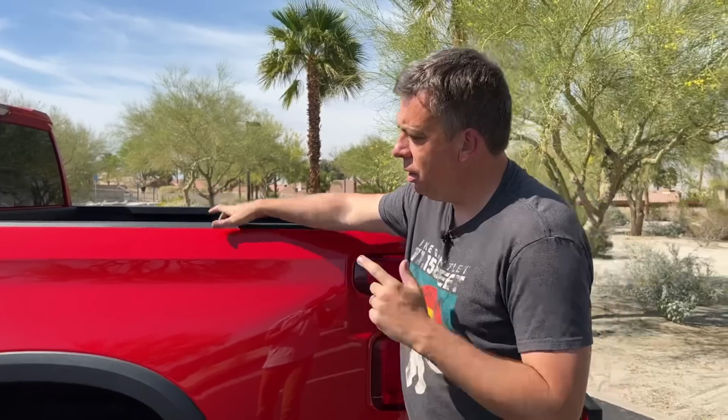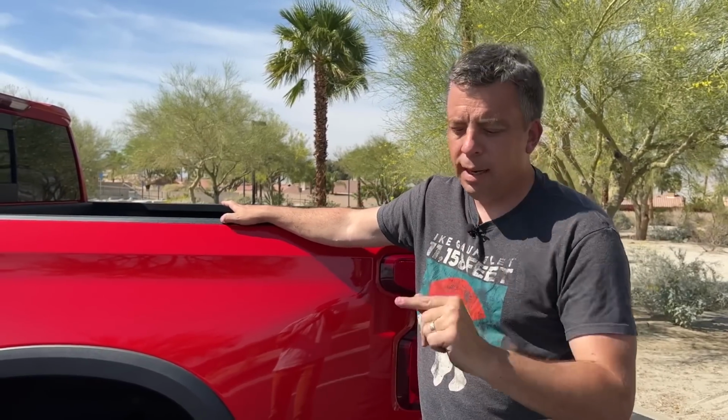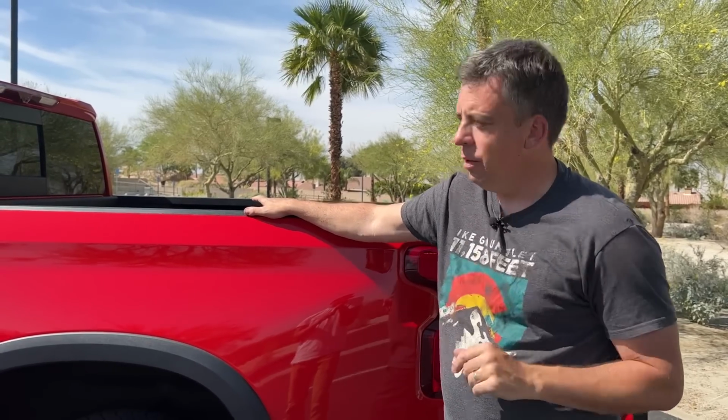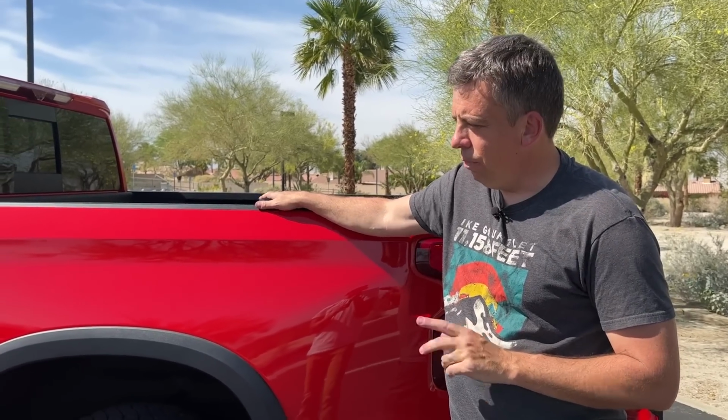So I think the closest competitor to this truck on price is actually the brand new hybrid Tundra TRD Pro. That starts around 68 grand, kind of all in for the TRD Pro. So if you're shopping for this truck, that's kind of your neighborhood. That's the price and that's the competition.